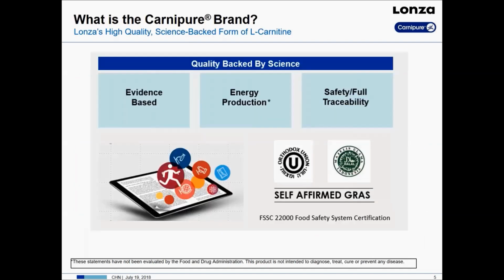So why do people buy the Carnipure brand? Well, as I said, it's an evidence-based ingredient. It's backed by decades of science and clinical trials proving the benefits and supporting the claims. Its main function is as an energy production ingredient, so it helps produce energy and acts as an ergogenic aid, especially during the exercise and the recovery after the exercise.